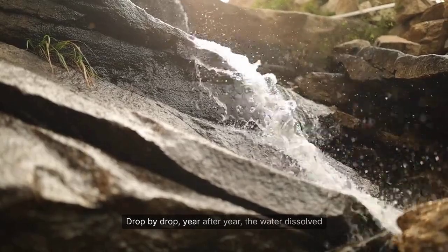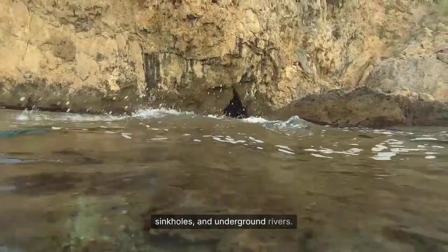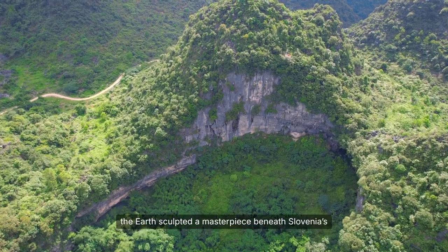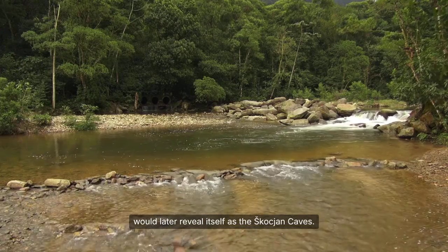Drop by drop, year after year, the water dissolved the limestone, creating hidden chambers, sinkholes, and underground rivers. Through this slow, patient work of erosion, the Earth sculpted a masterpiece beneath Slovenia's surface, a vast subterranean network that would later reveal itself as the Škocjan Caves.